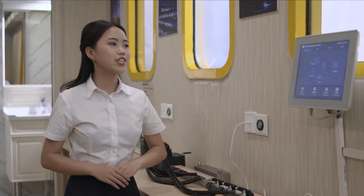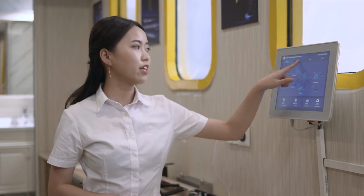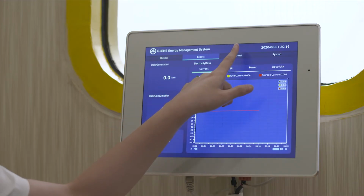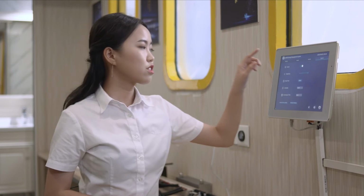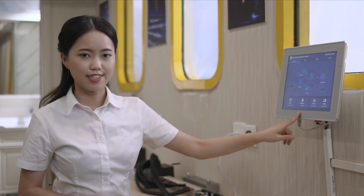This is our GIEMS system. It uses a comfortable dark blue as the background color, and you can find the introduction and features of the system in different sections. First of all, let's have a look at the home page of the system.